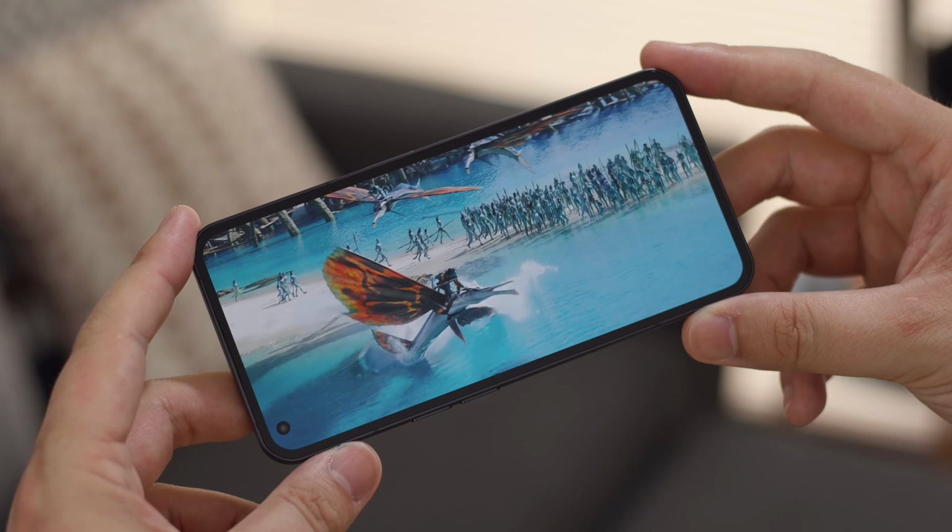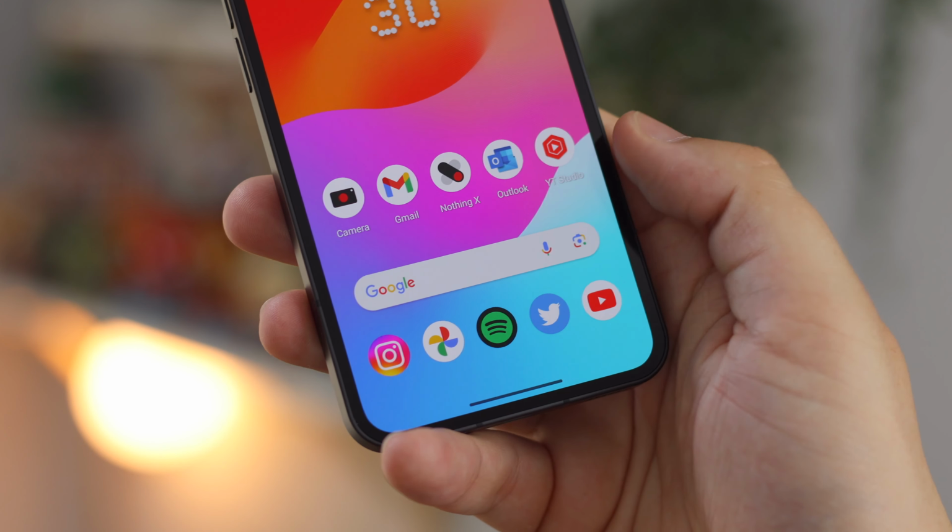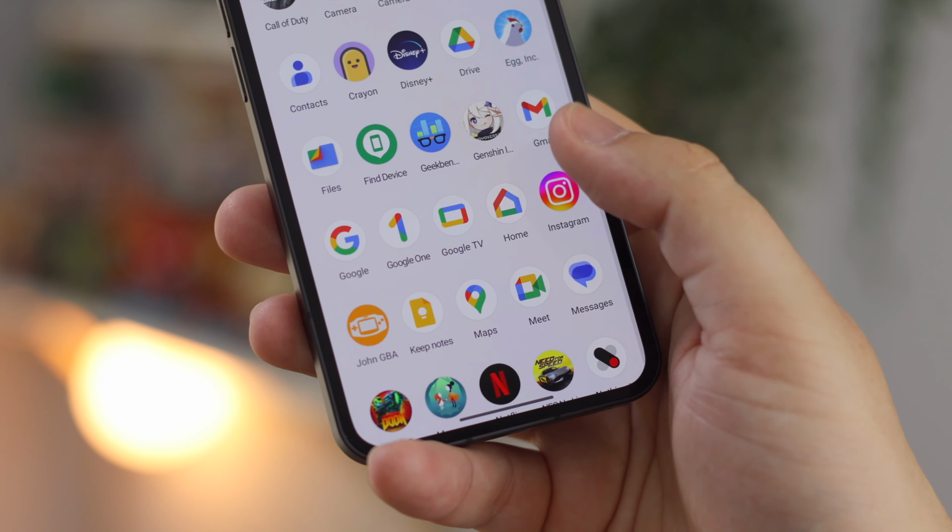It's got a really awesome screen. The camera itself is pretty good considering the processor and also the price of the device, and just in general the build quality, glyph interface around back. I think it's one of the better, more budget options when it comes to Android at the moment.